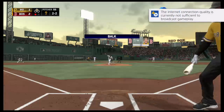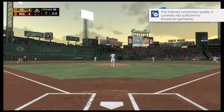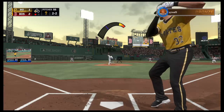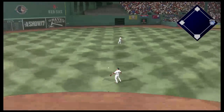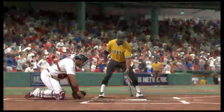And I believe perhaps a balk has been called here. Yes, it has, and that's going to move the runner up to third now with still just 1 away. He's set. Here's the 2-2. Ground ball up the middle, and it's going to get through into center field for a base hit. And to score from third is the tying run. It's now a 2-2 ball game.